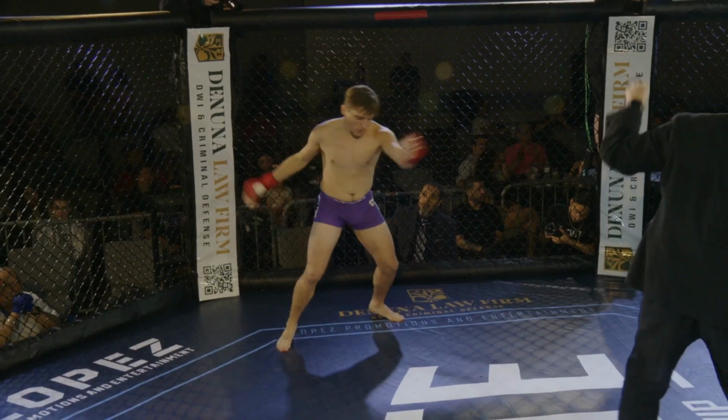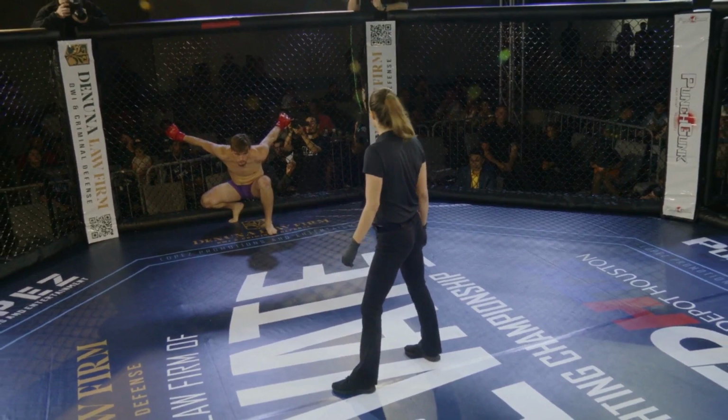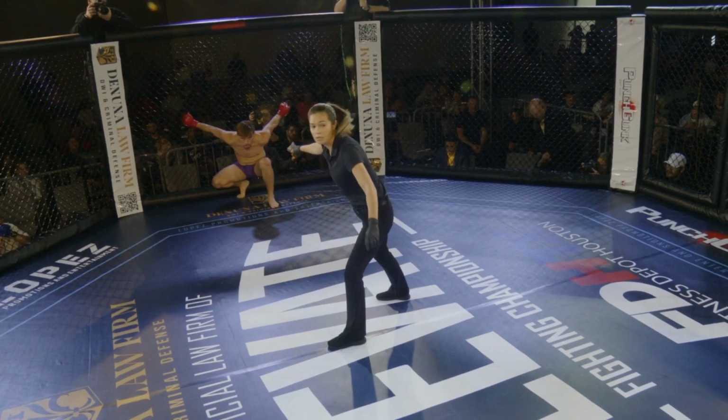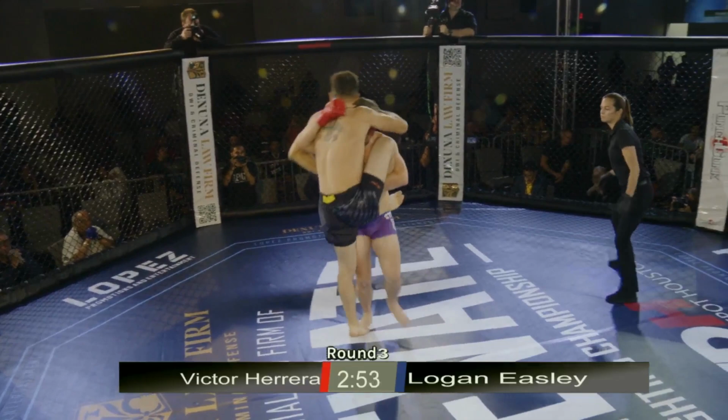Referee in charge of the action, Danielle Gavena. Logan Easley, the volatile one, Victor Herrera. And this fight is officially underway. Both fighters, conventional stance. Herrera in the purple, Easley.